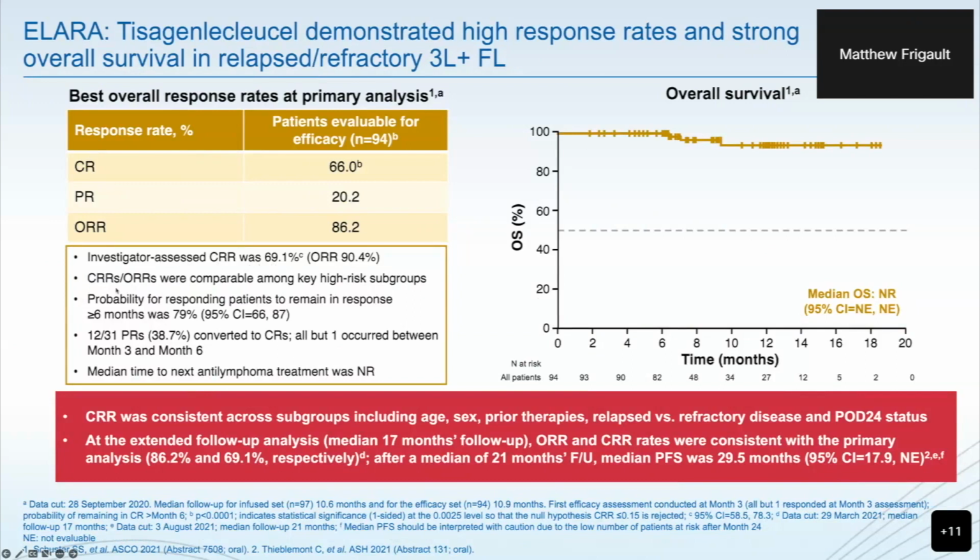And again, the CRs and overall response rates were comparable across high-risk subgroups, really highlighting that cellular therapies are somewhat unique in their ability to target this type of patient subtype. And the probability of patients remaining in response beyond 6 months was 79% based on this reported cohort.